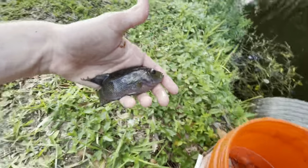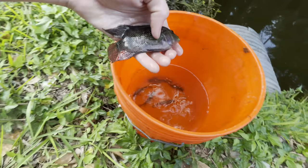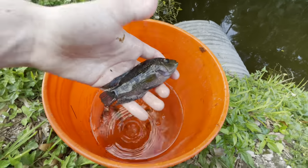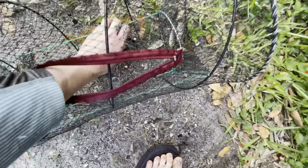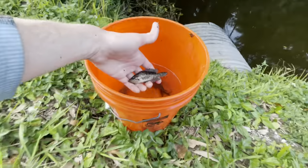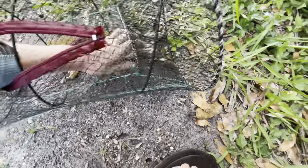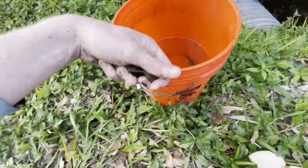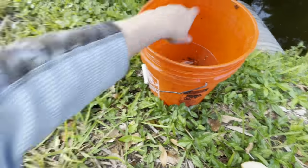Yo, oh my God, what is that? Oh my, okay, hold on. We got more. We got our jaguar. Freaking sick. And lots and lots of these African cichlids. Tons of these guys. Look at this guy. Look at that, dude. Beautiful.